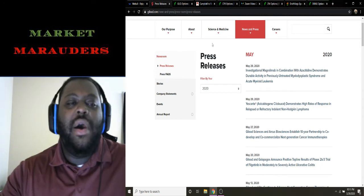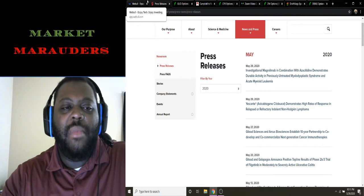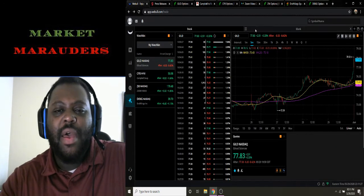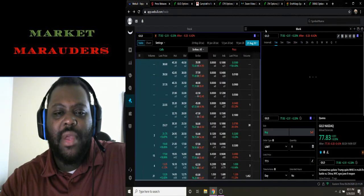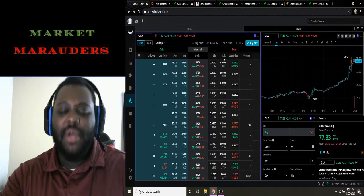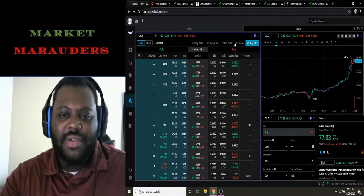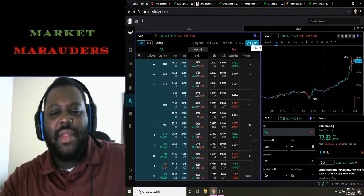Now, going to analysis, first I'm going to do it for Webull, and then I'm going to do it for Robinhood. So for the Webull one, I'm just going to go to my second tab. This is my options tab. What I have so far is for the 21st of August, so that's going to be this one right here.